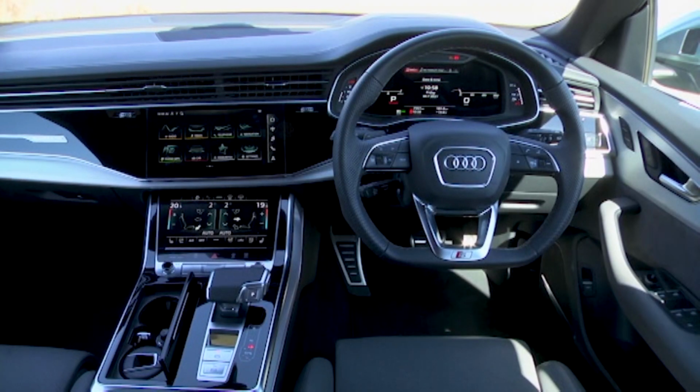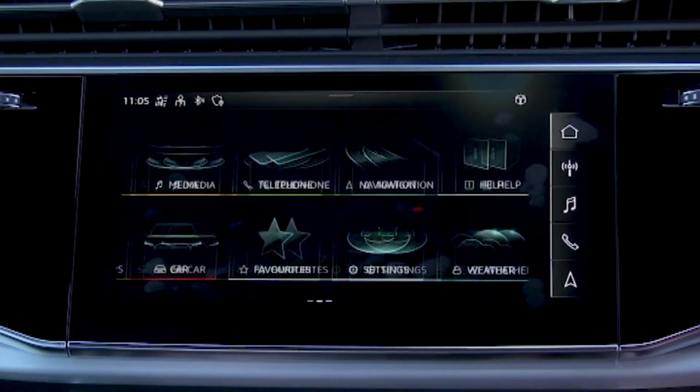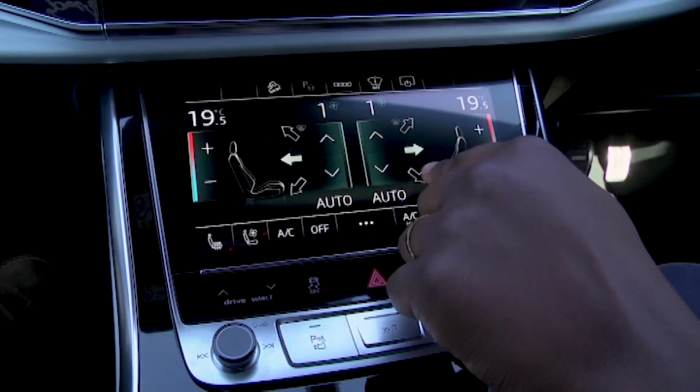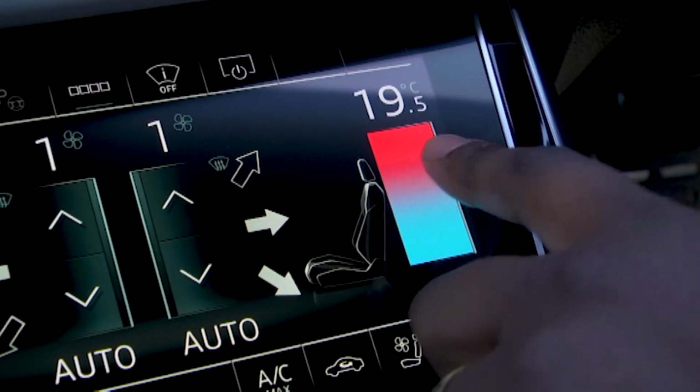Obviously, when you're spending this kind of money, you're going to expect the best of the best when it comes to technology. And sitting inside this vehicle, you can feel that this is an expensive car. The whole entire dashboard face here is very modern and it's very attractive as well to work with. I've got a screen for my infotainment side of things, and I've also got a screen for my air conditioning and my entire climatronic setup on the car.